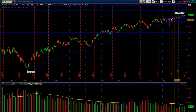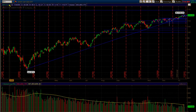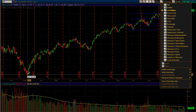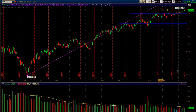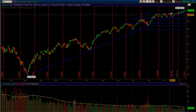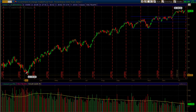So I just wanted to draw your attention to the fact that we are struggling to get off support here on the S&P. The other indexes, the Dow, looks pretty good. I'm going to draw a trend line in here. It's pretty much the same story though. As you can see, we have that support line coming up, and the price is struggling to get off of that support line right now. So in the near future, we need to see some definitive action. The markets need to make up their mind if they want to continue to go bullish or not.